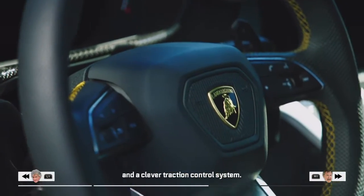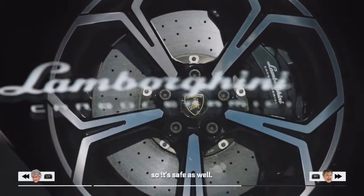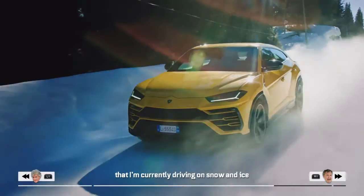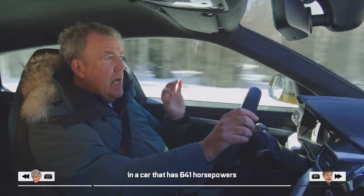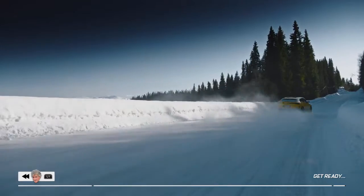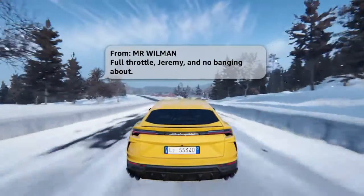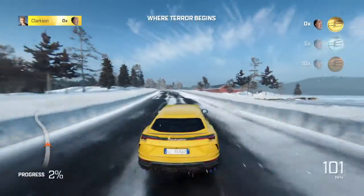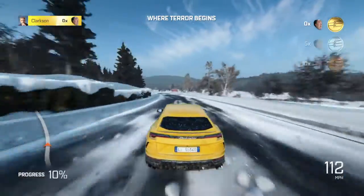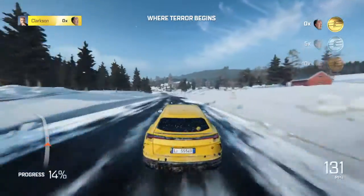And it has snazzy diffs and a clever traction control system. And the biggest carbon brakes ever fitted to a road car. So it's safe as well. However, there's no getting around the fact that I'm currently driving on snow and ice in a car that has 641 horsepower rampaging around underneath its bonnet. Which means that actually, it's not that safe at all. There's no manual locking differentials. There's no low-range gearbox. All you can do is fire it up and then put the drive system into snow mode.